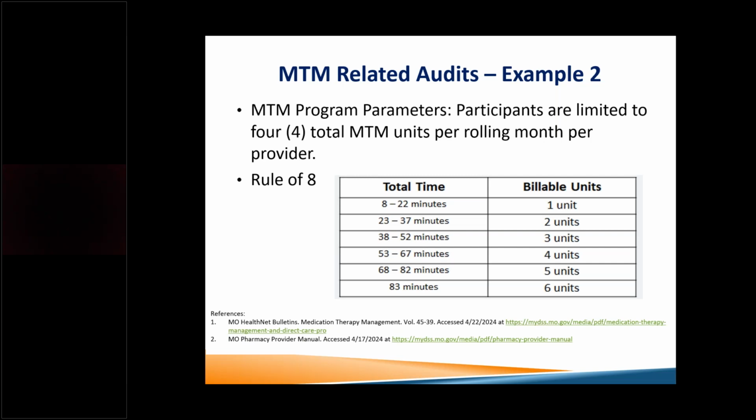We've also decided to adopt the rule of 8 when it comes to billing of the MTM units. So we've had questions asking, if I were to spend only 16 minutes with a participant, do I bill for 1 unit or for 2 units? Because these are supposed to be 15-minute increments. So in this scenario, if we're utilizing the rule of 8, you'll see that that should be billed as 1 unit.